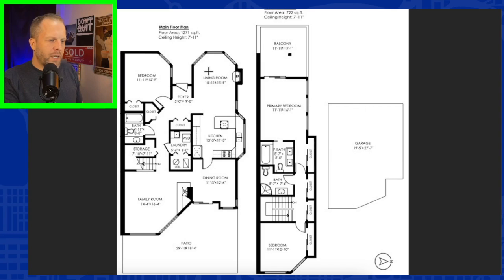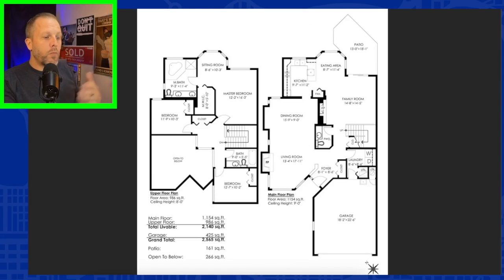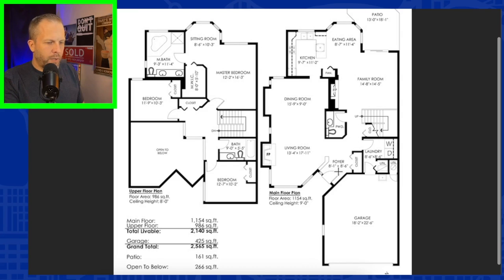And then the garage is actually outside. So believe it or not, the garage would be off of the front door. So you actually have to walk out of the front door in order to go into your double side-by-side garage. Now I want to show you a more traditional 3-bedroom, 2-story home. So you enter in, you've got a foyer, which is nice.